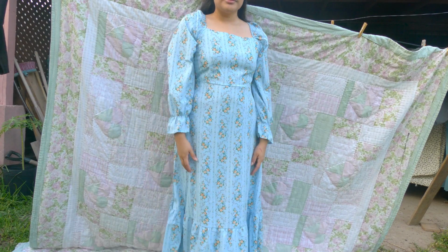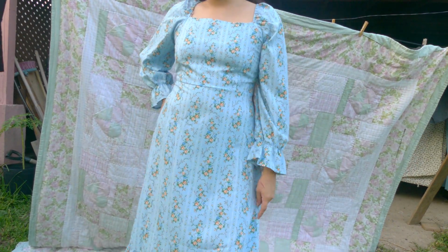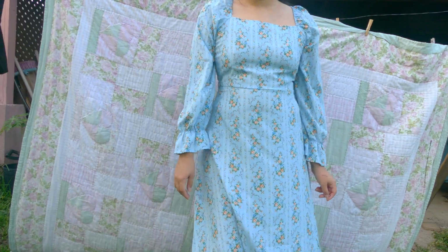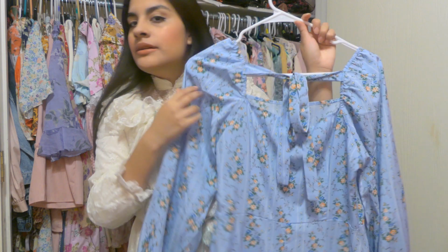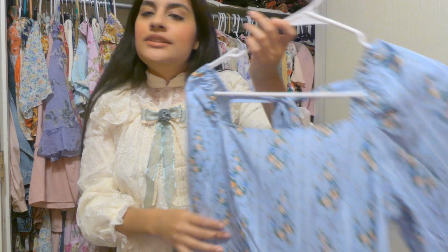I got so many compliments when I wore this out, and I just feel so good in it. And it even has this ruffly end, and I just love it. It's so amazing, so pretty, and it has a square neckline, which I always find really flattering, and a little tie at the back that can make a little bow, so an extra cute detail.